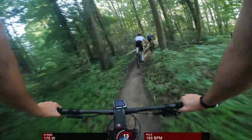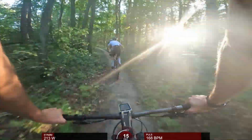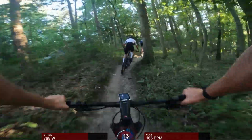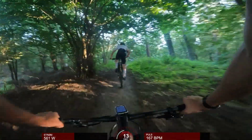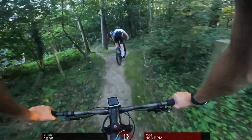So now we're going out into the second part of the trail, I would say, because we're just passing the parking lot on the right. It's the second parking lot other than the one we started on, and we're just going out to the furthest part of the trail and turning around in a little bit.